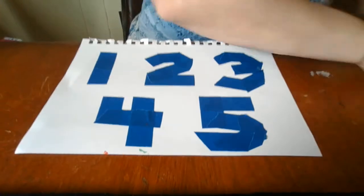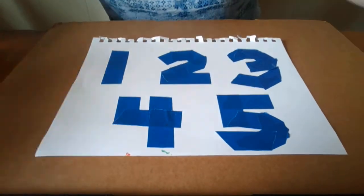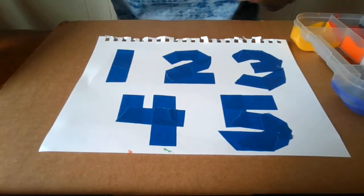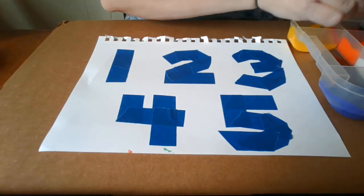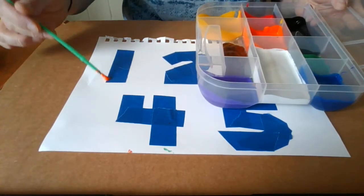So I'm going to tilt my screen down so you can see exactly how I have made that. All right. So I'm going to put this down on my table so you can see. Here's my painting template. I'm going to get my paints. Right, so I think the first number I'll start with is 1. So maybe for my number 1, let's use a little orange first. So I'm going to use my orange paint. And I'm just going to paint out.